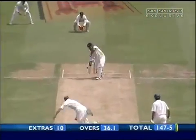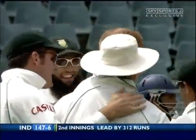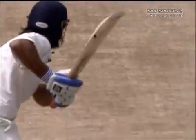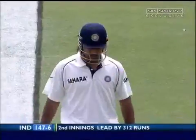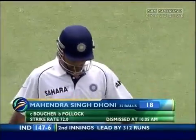Here's Pollock. Edge gone. Beautiful delivery. Perfect length, and he's been a master at that. He's been the outstanding bowler for South Africa, and again he emphasises that with a lovely delivery and reward. Pollock gets the breakthrough early, 147 for 6. Well, we've said it often enough during the last 2 days. If you bowl in that area of uncertainty, getting the batsman forward, close to off stump, the rewards will come, and Shaun Pollock has done that very well. Outside edge, end of Dhoni, 147 for 6.